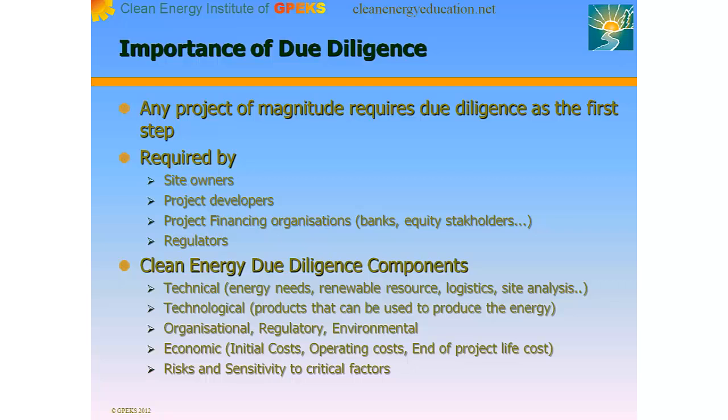So for example, if you're doing a solar PV project on a college, then the college will likely, especially if they're putting some of their own money, need to be able to verify that the project is viable, that it can provide some return.